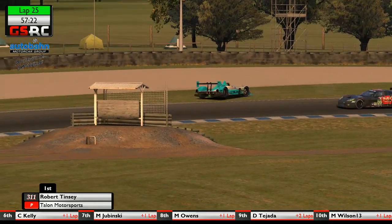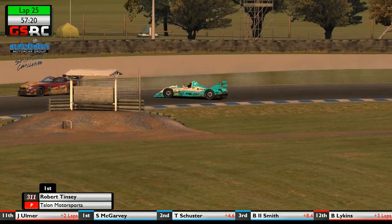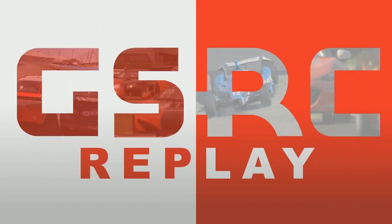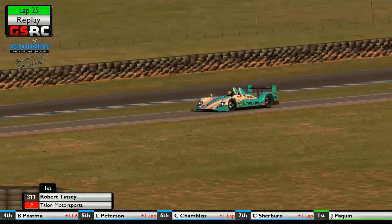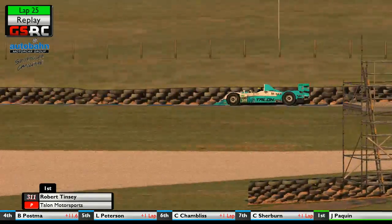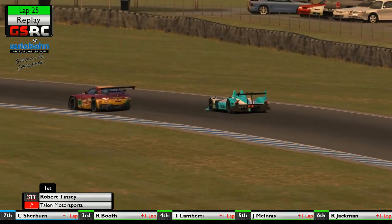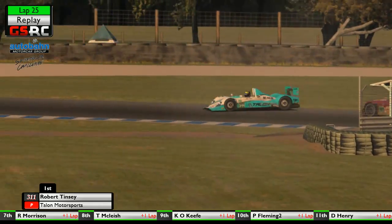And Tinsey had contact from, I think, Ryan Bird. Oh, that could have been so much worse there as he's getting going. If this replay goes long enough, we might be able to see his rejoin. Couple of close calls. Tinsey trying to get out of the way, put it well off onto the grass and lost control.